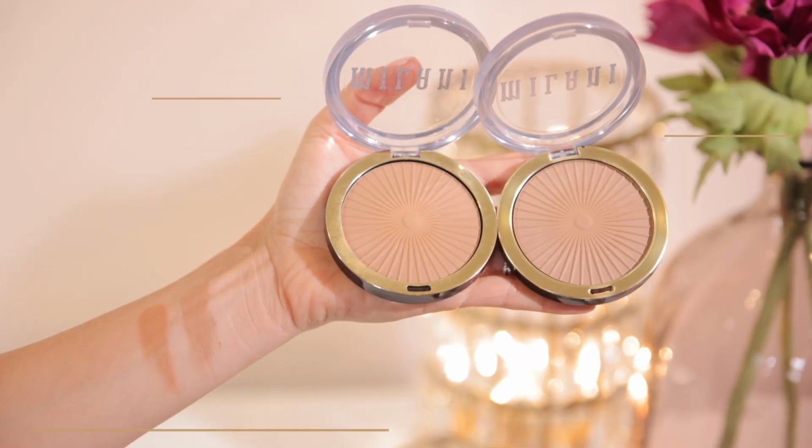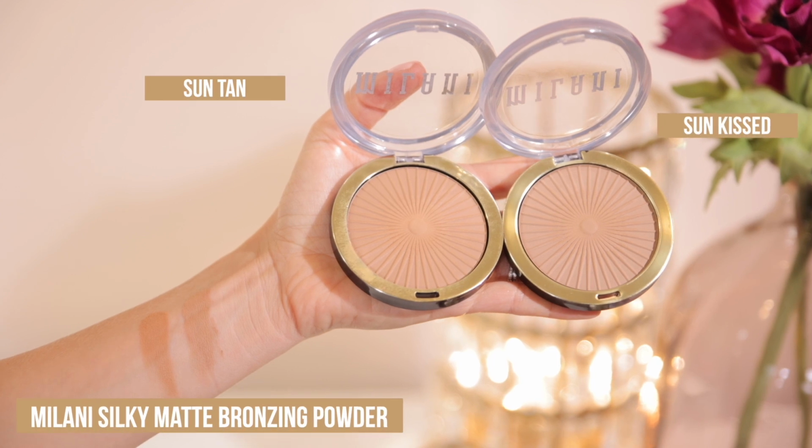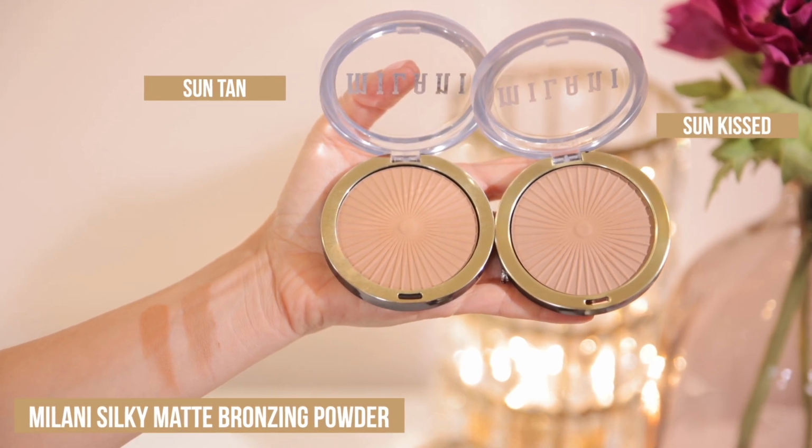I love that. Okay, so I picked up a bronzer from MILANI. I actually was hoping to find the new L'Oreal Infallible bronzers, but I couldn't find them in store. I did order a couple shades on Ulta, so as soon as those arrive, I will be sure to get a video up and share my thoughts on those. But instead, I picked up these MILANI bronzers, and I picked up two shades, actually. I picked up the shade Suntan, and then I picked up the shade Sun Kiss.